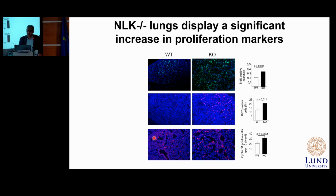So here we use 3 different proliferation markers. We have been using the BrdU, we have been using Ki67, and we have been using the cyclin D1. And basically in all of the 3 cases, we can observe a significant difference in the proliferation rate of the cells in the knockout compared to the wild type. So these are the epithelial cells which are proliferating extremely fast.